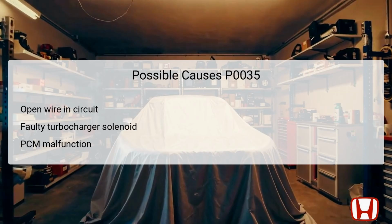First, an open wire in the circuit could disrupt communication between the solenoid and the PCM, preventing the proper relay of signals. Second, the turbocharger bypass control solenoid itself could be faulty, failing to respond to the PCM's commands. Lastly, if both the wiring checks out and the solenoid operates correctly, there may be a malfunction within the PCM itself. Each of these causes must be explored thoroughly to identify and rectify the underlying issue triggering the error code. It is essential to conduct a systematic inspection to establish where the fault lies.